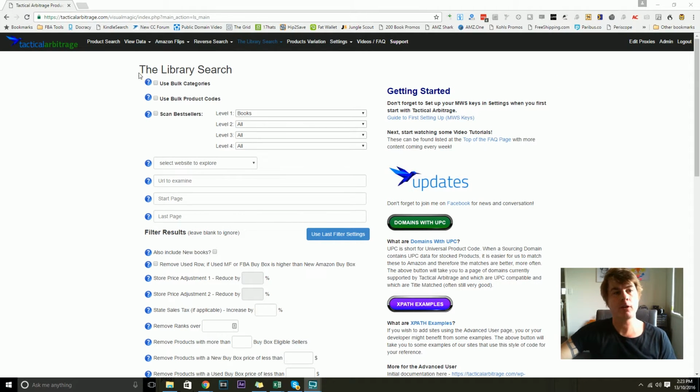I wanted to show you this new feature, the library search. This is a phrase term coined by my wife. She thought the library search was a good name for this page, and I didn't disagree with her.